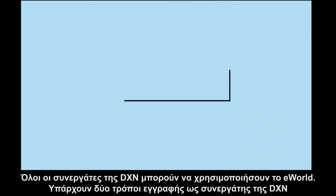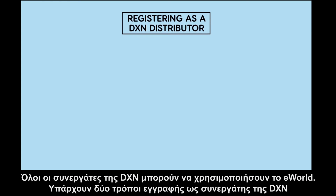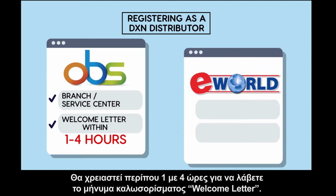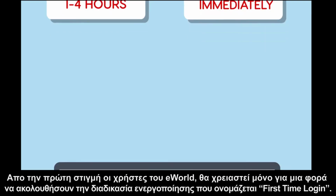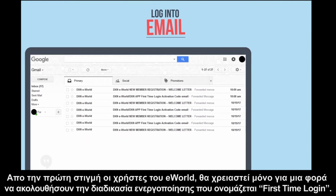All DXN distributors can use eWorld. There are two ways to register as a DXN distributor. One is through the OBS, by registering at the nearest branch or service center. It will take about 1 to 4 hours to receive the welcome letter. Another way is through eWorld, where the welcome letter will be generated immediately. For first-time users of eWorld, they will need to perform a one-time activation process, called first-time login.